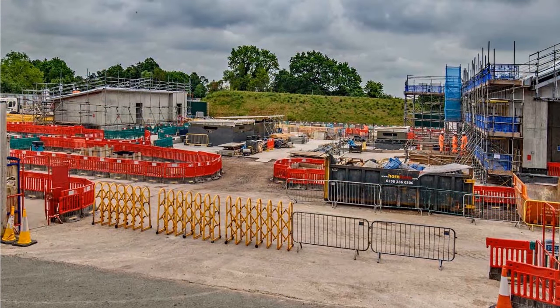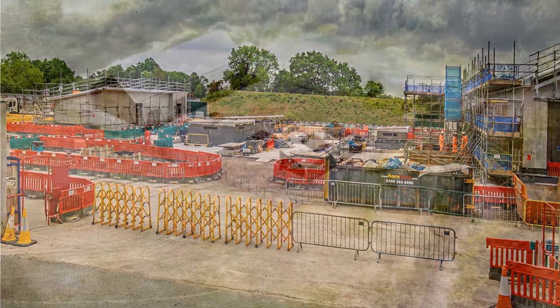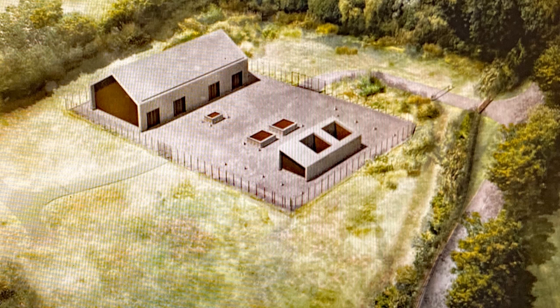And this is on the left of the picture. This is the plenum, essentially the vent outlet. And this is an impression of what the site will look like once it's completed. And you can see the two main buildings there. Chesham Lane is on the right.